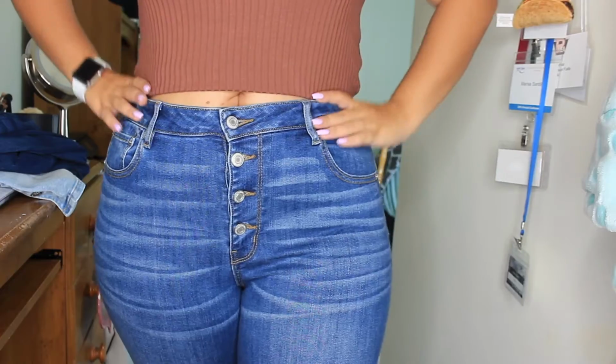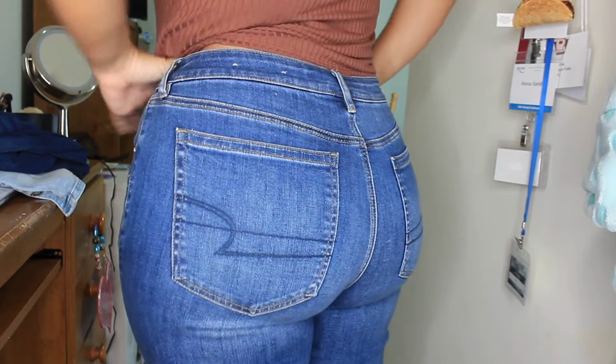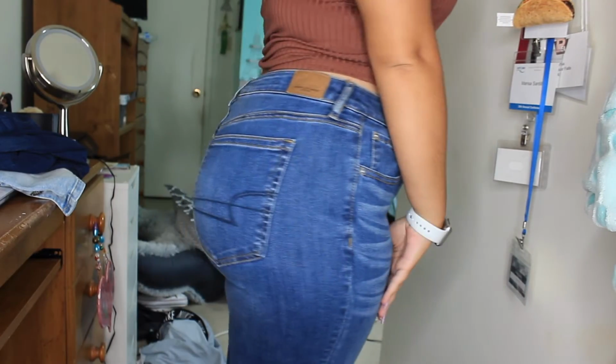This is what they look like. They're just pretty plain, and then the bottoms are flared, boot cut. You can't really see it here, obviously. It's why I'm trying everything on for you guys. They're so cute, and I will definitely wear them to college because number one, they're super comfortable, and I think they're pretty in style right now.